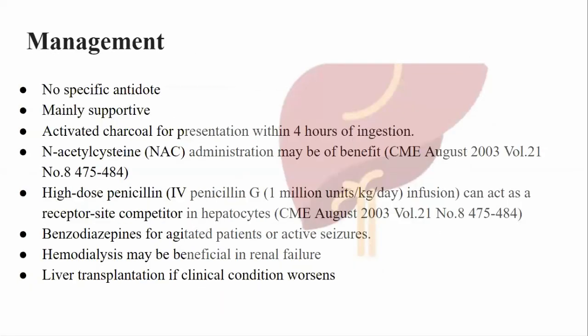So management for the Amanita phalloides, there is no specific antidote. It is mainly supportive. So correcting those electrolytes, giving fluids, replacing the glucose. Patients that may be very agitated, benzodiazepines play a good role. Activated charcoal for gastric elimination if they do present within 4 hours of ingestion and they don't have any of those contraindications.